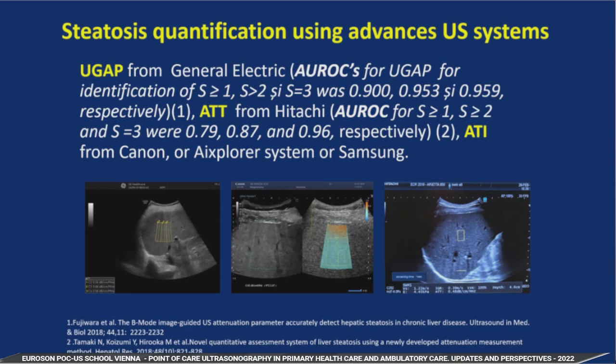For steatosis quantification from these systems, we can have UGAP from General Electric, ATT from Hitachi, ATI from Canon. But now quite all big machines have the modality of evaluation inside. And if you buy a good machine, you always have this module inside the machine.